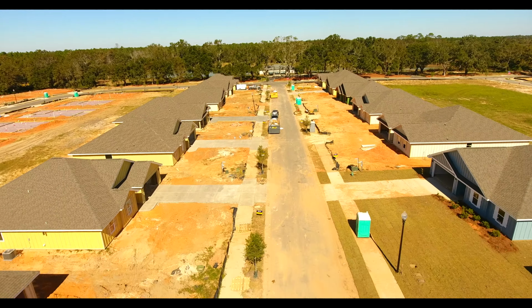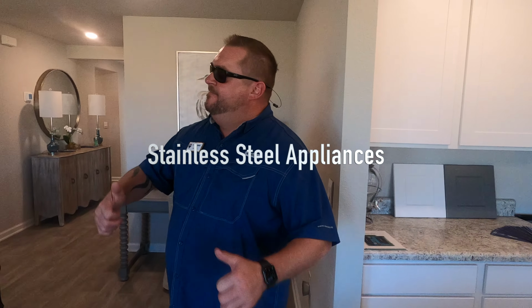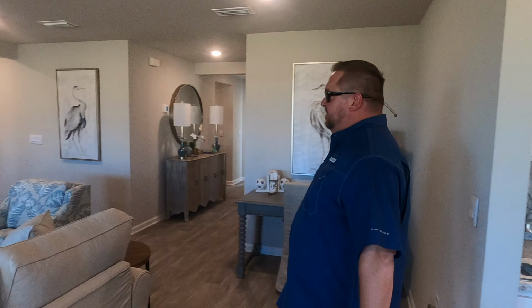All right, go straight back into the open floor plan living room area. Check out the kitchen. It comes standard with granite countertops, and then your choice of white or gray cabinets. All stainless steel appliances. Now let's go check out the master bedroom.